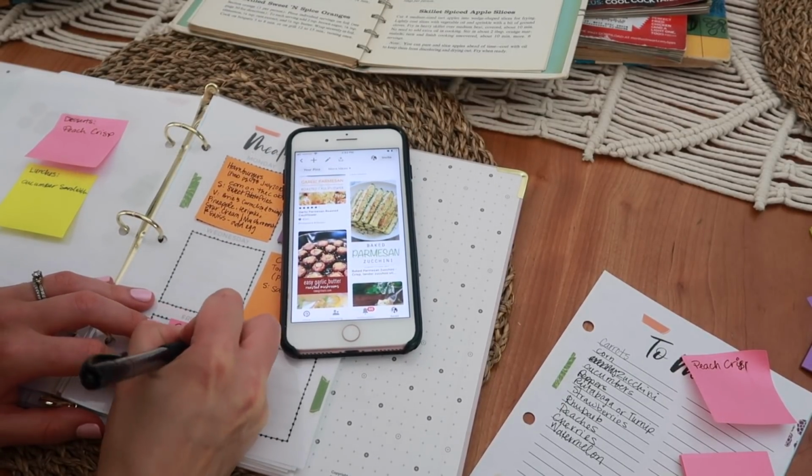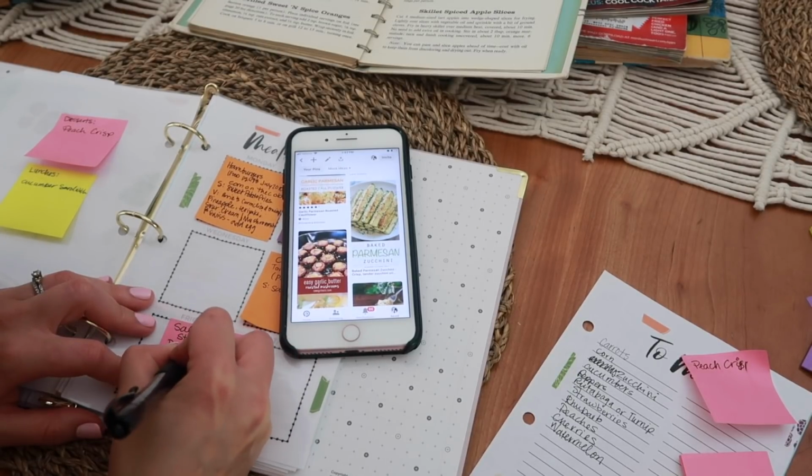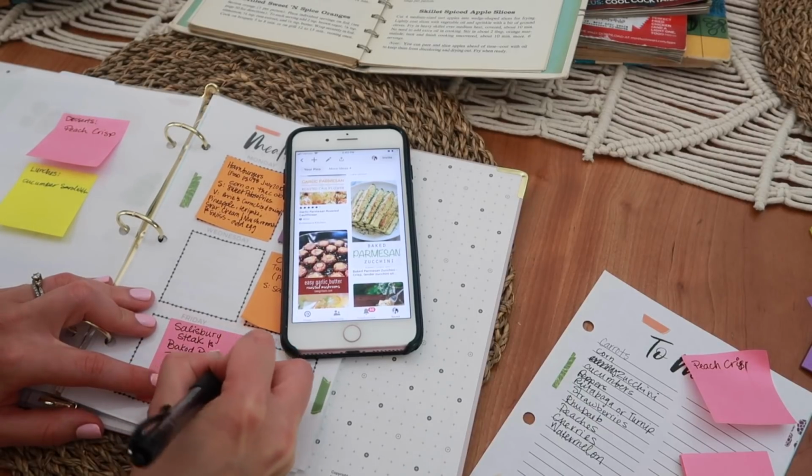You may notice that there's only room for 6 meals on this planner, and that's because once a week we usually eat leftovers or eat out once a week. I'm sure that's pretty typical for a lot of families.